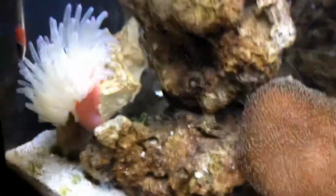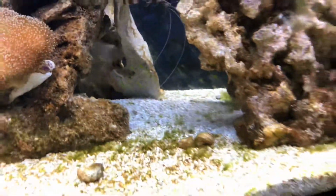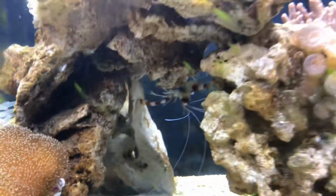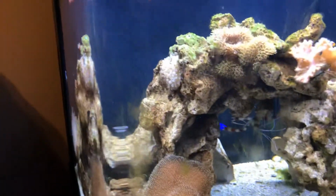There's my emerald crab. He likes to hang out with anemones, which is fine, I guess, because I do feed them shrimp, and he probably gets the leftovers. So you gotta watch that. This little bandit shrimp likes to run up on my anemone and kind of take the shrimp out of its mouth, so to speak, or tentacles. So you gotta kind of watch that.